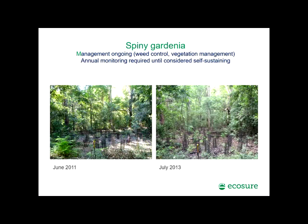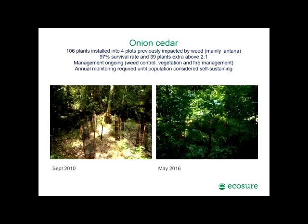Obviously management is ongoing, so not only weed management, but also a little bit of management around common cissus coming in and wanting to fill those gaps. Annual monitoring is also part of this program. And you can see a couple of shots there. The onion cedar, a fabulous tree, 106 plants installed over 4 plots. Again, all those areas where these plants are installed were impacted by weeds.